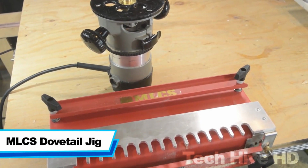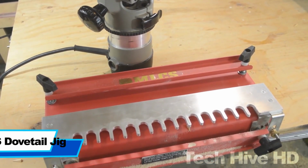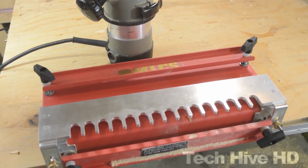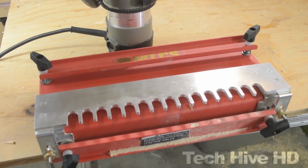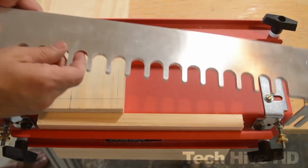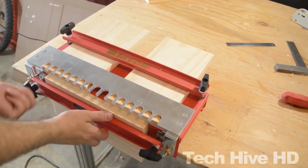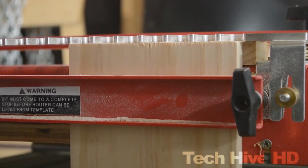MLCS Dovetail Jig. The MLCS Dovetail Jig is ideal for obtaining half-blind dovetail joints. The template is made of aluminum, which makes it solid, and the pivots are made of steel, which ensures that the workpieces are kept intact when dovetail holes are being formed. The perfect dovetail joint are obtained only because the rigid steel pivots firmly hold the two workpieces in place.